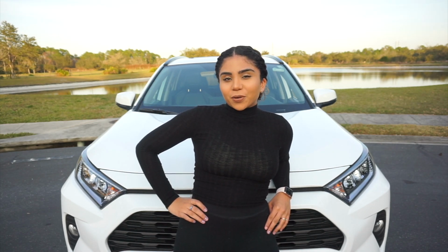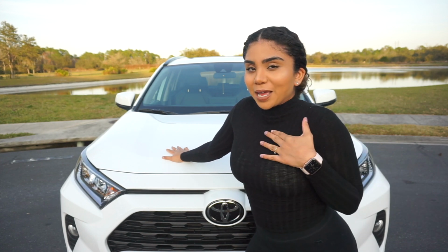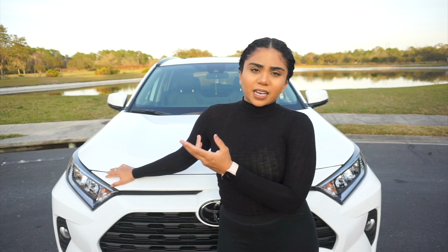Today I'm going to do my review on the 2020 Rav4 XLE. Just a quick disclaimer, I am not a car expert. I use this for personal use and this is my opinion on my car. I made a pros and cons list for the style of the car and then the features that it has and the way that it drives.